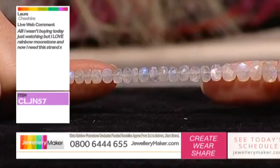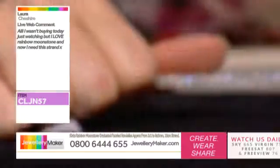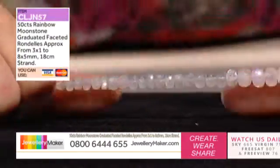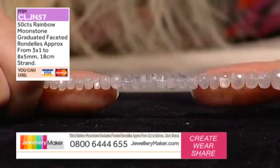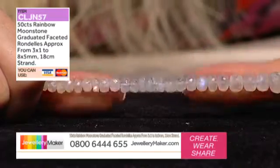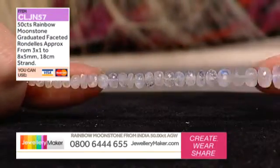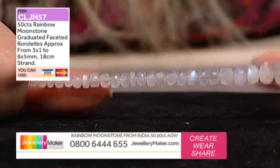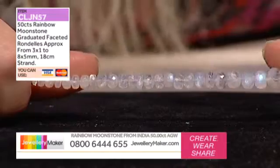Ali, I wasn't buying today, just watching, but I love Rainbow Moonstone, and now I need this strand. Laura in Cheshire. Laura, I apologise. Well, I do and I don't apologise. I apologise because I don't want you to break your budget. If you set a budget for something you didn't want to buy, don't break it. But for this quality moonstone, if you had set money aside for it, I imagine we'll come in under your price point. Or alternatively, always write down the code. Save the code. You never know. I can't guarantee Kimbo can do this price on another day, but if there's one left, you never know. CLJN57. If it's meant to be, it will be, and we'll get that to you.